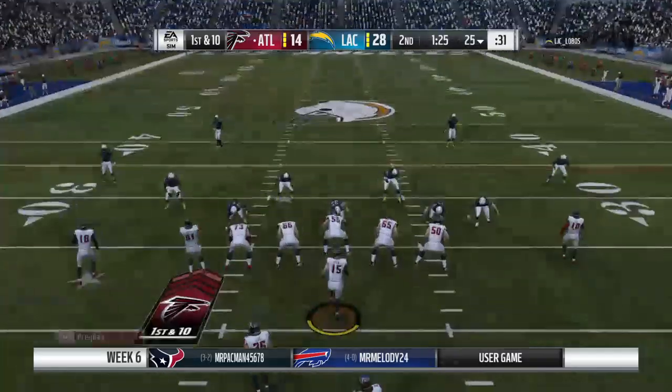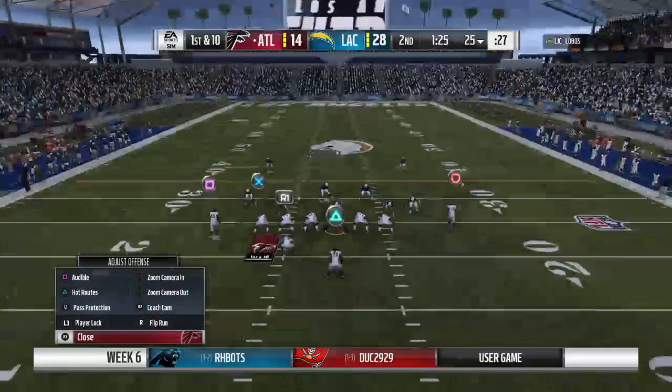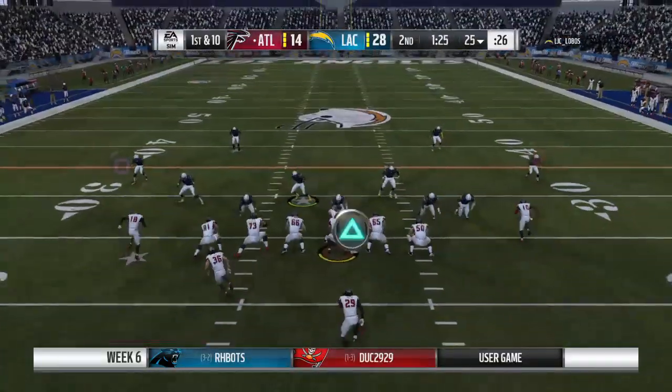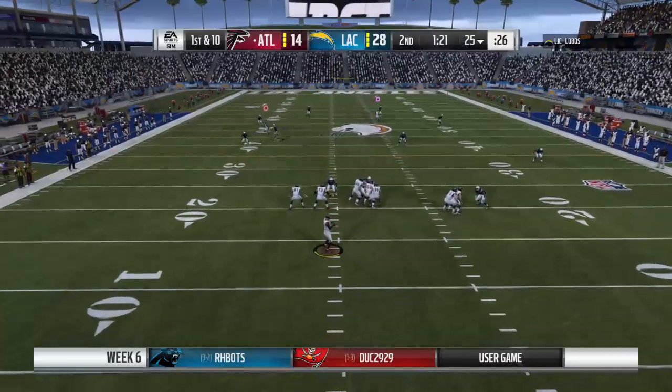I wonder now if they're going to try to increase the urgency a little bit, maybe pump up the pace, maybe go 2 minute. Who knows? Let's see what they decide to do. On 1st and 10, Higgins.